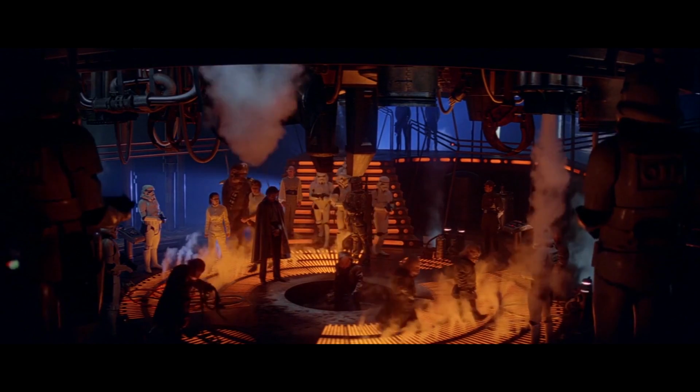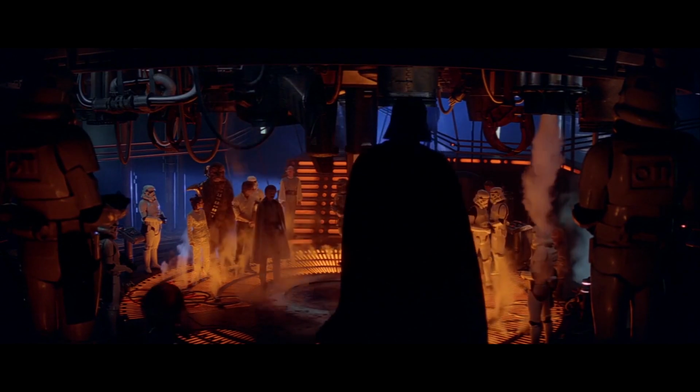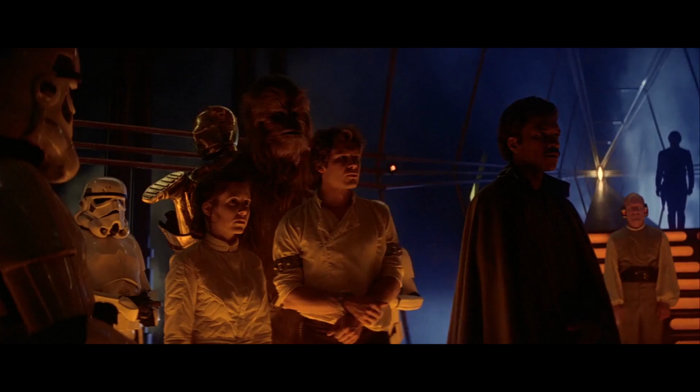While most of Ralph McQuarrie's concept art made it into the films intact, sometimes set designers like Norman Reynolds took the concept to the next level and made them even more fantastic, as was the case here in the Cloud City prison.